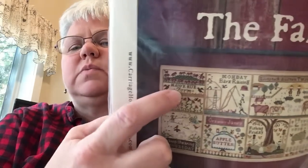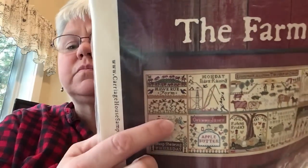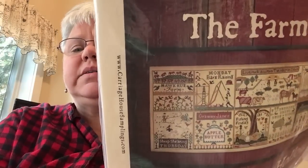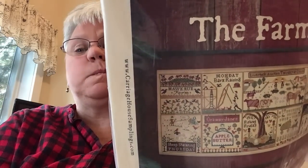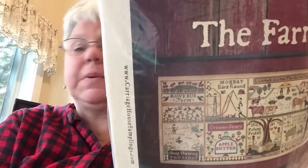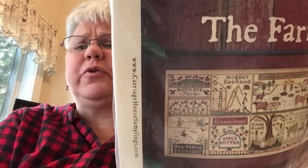Block one is what has the words in it: Hawkrun Farm. I felt like if you were looking at this in 50 years and I'm long gone and somebody's put it in the Goodwill, they'd be looking all over on Google for who owned Hawkrun Farm. I have no idea. We live in the farming part of New York in general. So anyway, I didn't care for it.